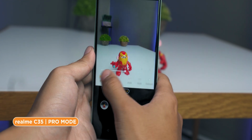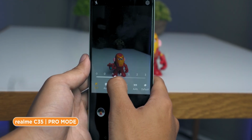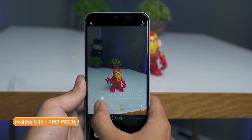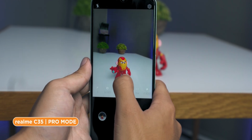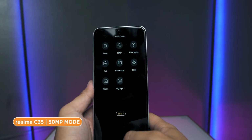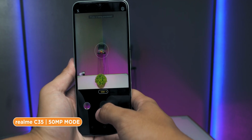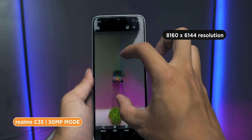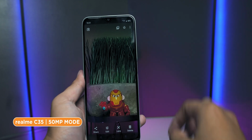Pro mode is for people who take photography to the next level. Under the Pro mode, you can take the exposure, autofocus, ISO from 100 to 1600, shutter speed from 1 of 5 seconds to 1 of 1000, and white balance. 50 megapixel mode is what we can say is the leading feature of the realme C35 camera. Boasting an 8160 by 6144 resolution, those thousands of pixels will surely take amazing shots.